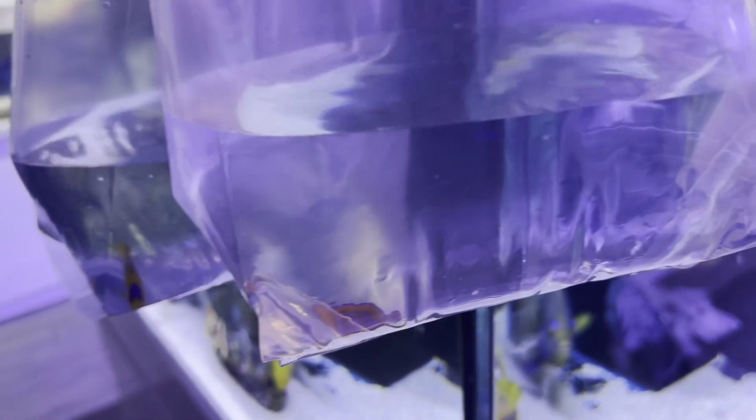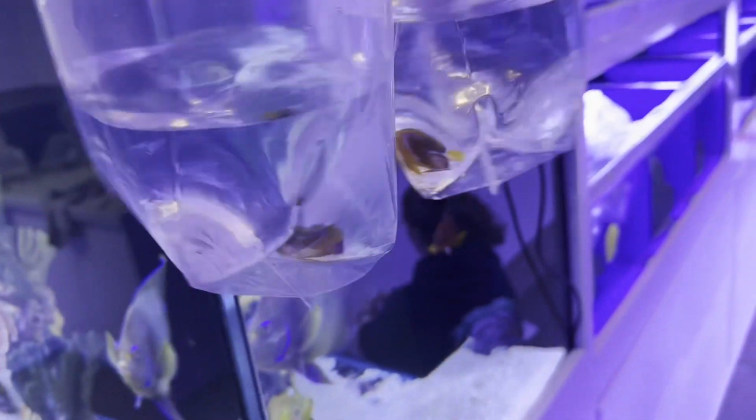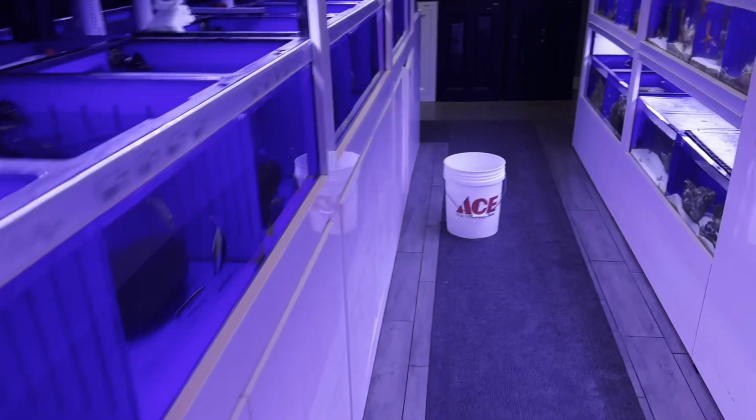So here we got 2 captive bred passer angels. These guys got really nice patterns. As you know, we just got in a wild one.